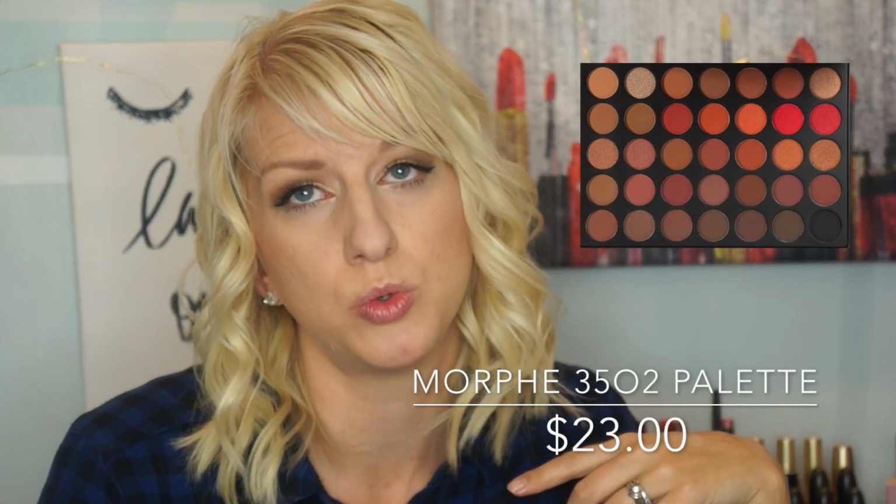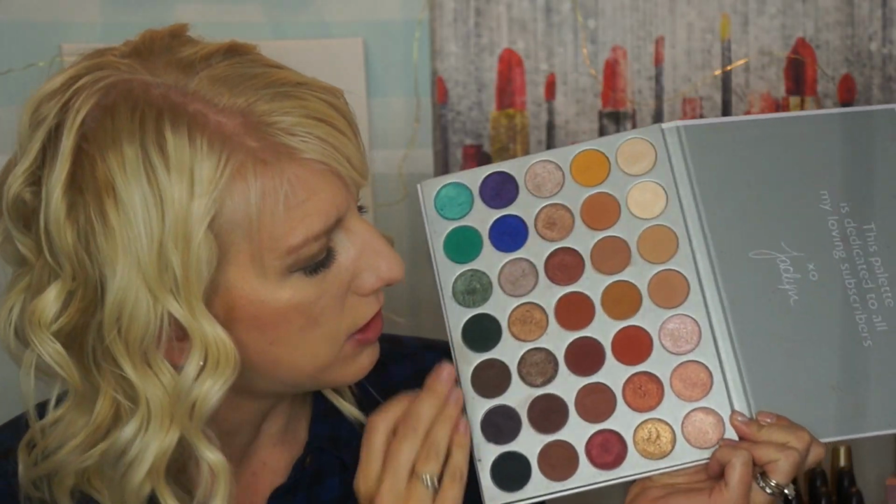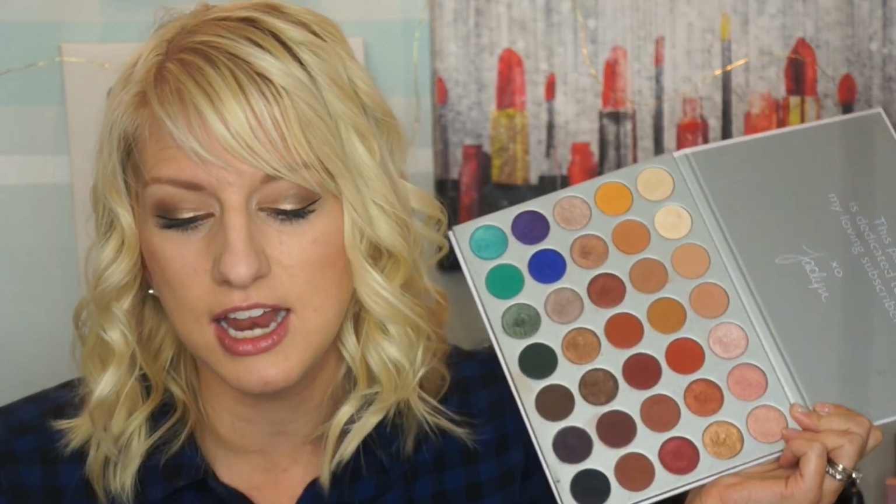So, all right, Morphe. I promised I'd mention Morphe. They're $35.02. How many orange shadows does a person need? I have the Jaclyn Hill palette, which is now, I guess, considered drugstore, or is it considered high-end? It's sold at Ulta. I don't know which it's supposed to be. This has more warm shadows than a person could ever need. Why would I need another 35? I just feel like the 35.0 was such a hype that they're like, let's bring out a second one. They literally could have just taken the pans and switched them around and people would have still bought it.